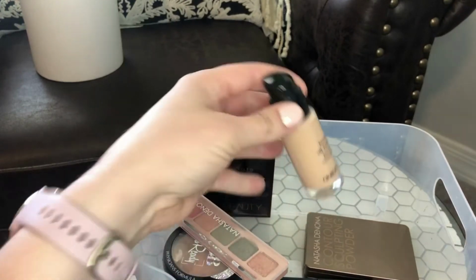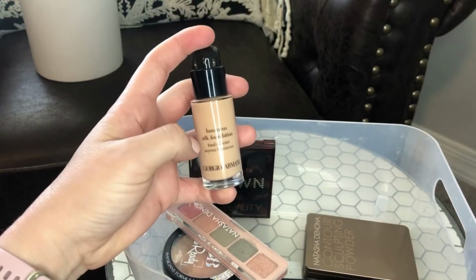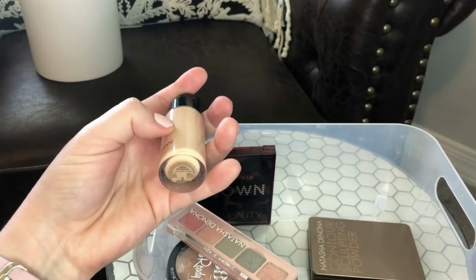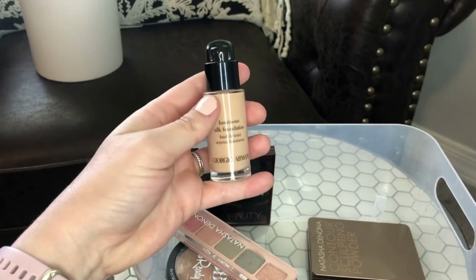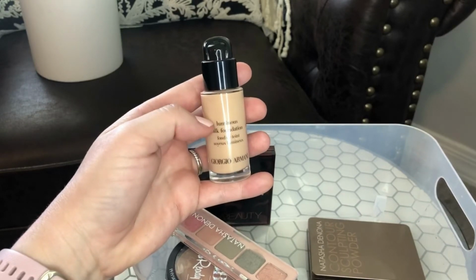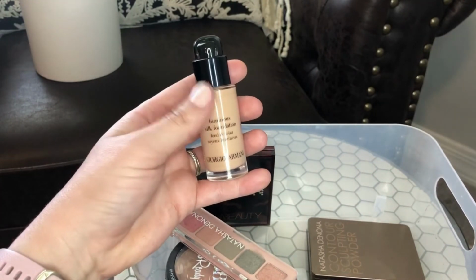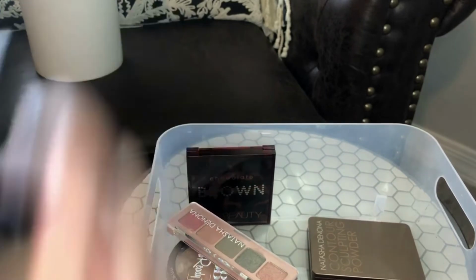As far as foundation, I'm using my mini version of the Giorgio Armani Luminous Silk Foundation in the color 5, I think. So again, this is the mini version. It's a very, I would say, light to medium buildable coverage. It is luminous. It's very lightweight on the skin. Very pretty foundation for warmer months coming up.